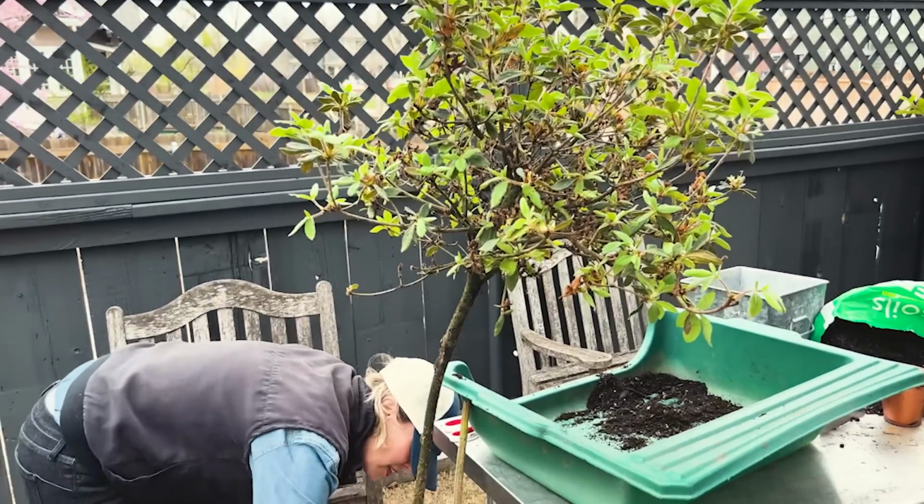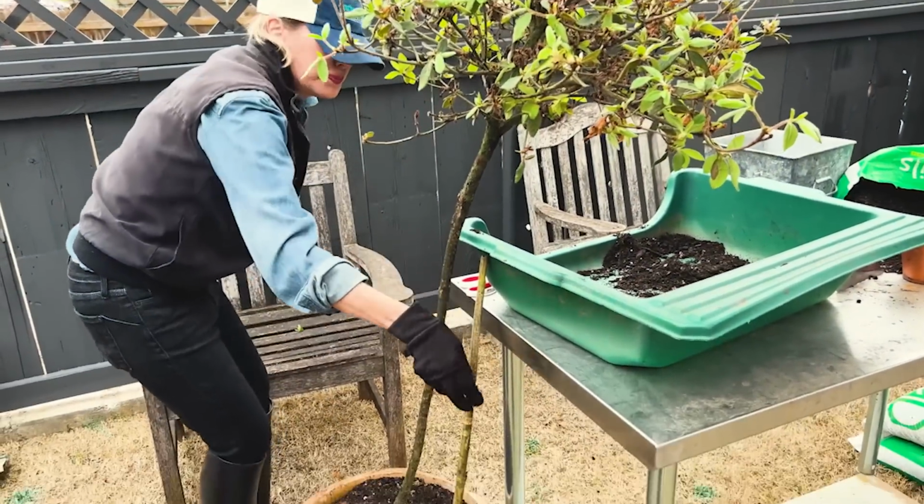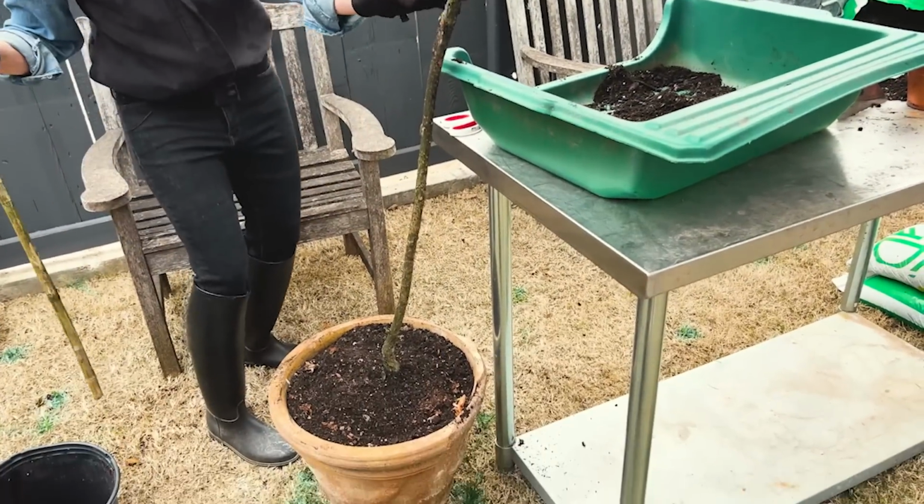That's Stuart's little saying, isn't it? Seemed to make sense. It did.